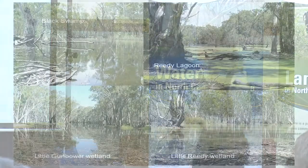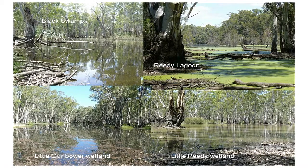So Gunbower is a very special place in terms of all the different diversity of wetland types that it has. And this is just a couple of examples. The forest has semi-permanent wetlands and also permanent wetlands, but when it floods, it becomes one gigantic wetland. So in 2010, over 9,000 hectares of the forest was flooded. That's 9,000 hectares of feeding and breeding grounds for our waterbirds.